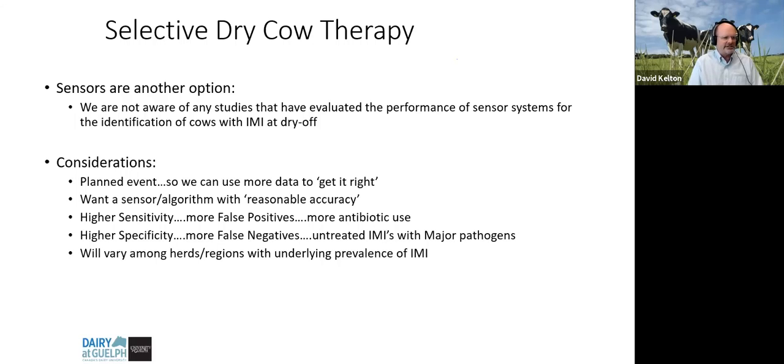So the considerations that we have, and I mentioned this previously, is this is a planned event. So we do have the ability to use more data to get it right, over a longer period of time, and the timing isn't as crucial as it was, for instance, in the severe mastitis case that ILKA talked about earlier. We do want sensor systems and algorithms, again, could be multiple sensors, that are reasonably accurate.